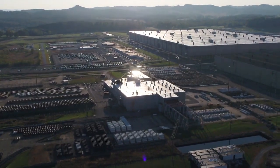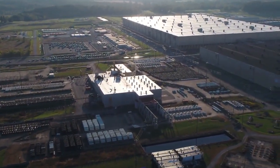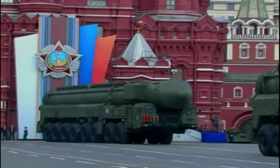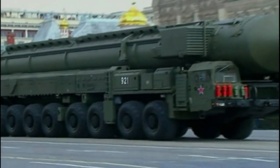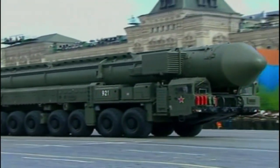To understand how Russian radioactive material ended up here, we have to rewind the clock back to November 9th, 1989. That's when the Berlin Wall fell and the Soviet Union collapsed. As the world celebrated the end of the Cold War, a huge stockpile of Soviet nuclear warheads now threatened to be sold on the black market to dictators around the world.